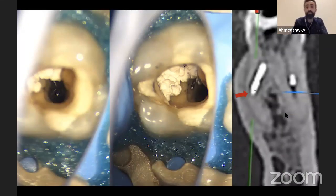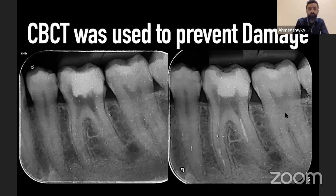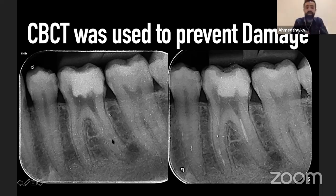CBCT helped me in this case to successfully remove the file without inducing further damage to the radicular dentine. So as you see, we were successfully managing those broken files, and now the case is clear, and now we can go for our endodontic treatment in a usual way. To summarize, with a two-dimensional radiography, I need two preoperative radiographs in order to detect the possibility of Radix Entomolaris in a mandibular first molar or second molar, and CBCT will be needed if the treatment previously done had a mishap, so as to evaluate it.